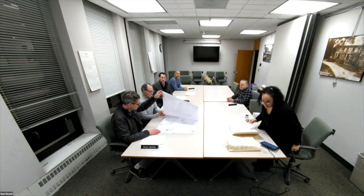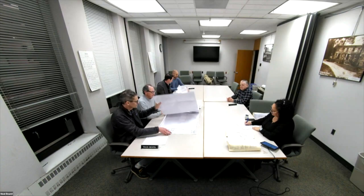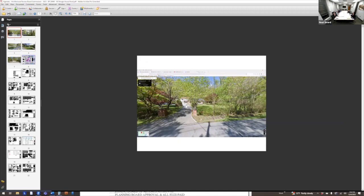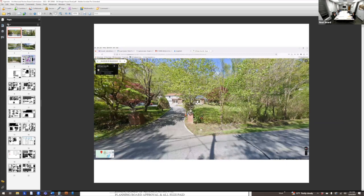Can you share your photos on the screen, Vladimir? This house is not really visible from the main road. It's on a private shared driveway. It was a tear down. The houses on Shingle House Road are all pretty much set back behind a wall of trees. In the summer. Correct, in the summer, that's when these pictures were taken.